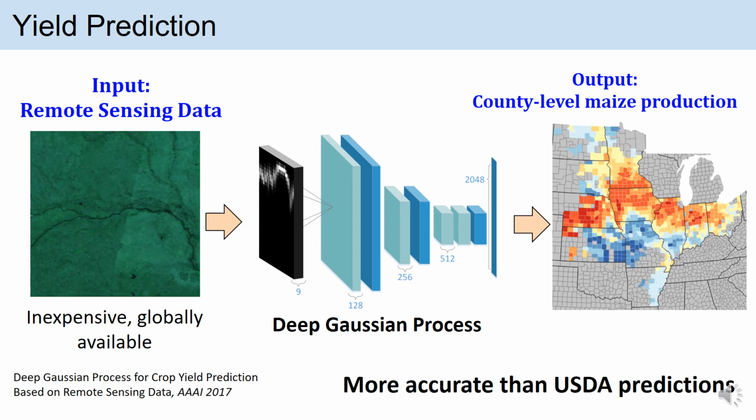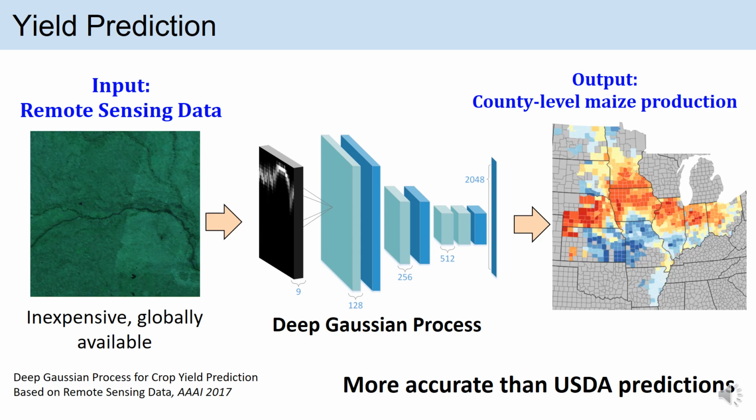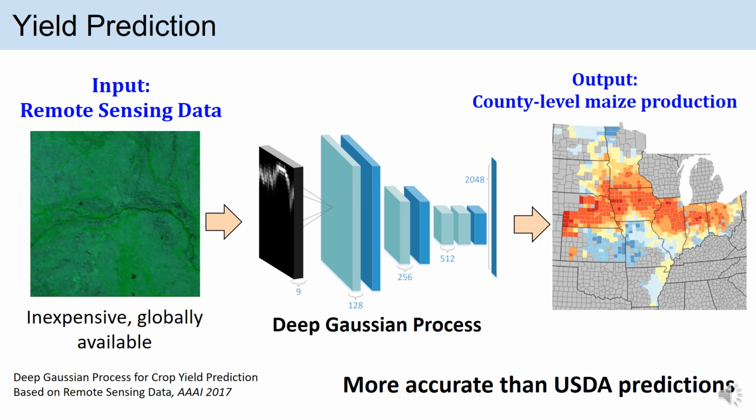We've trained this kind of models in the US, looking at major crops like maize and soybean, and we've been able to get extremely high accuracy in making predictions about how much crops will be produced in different counties and in different fields.